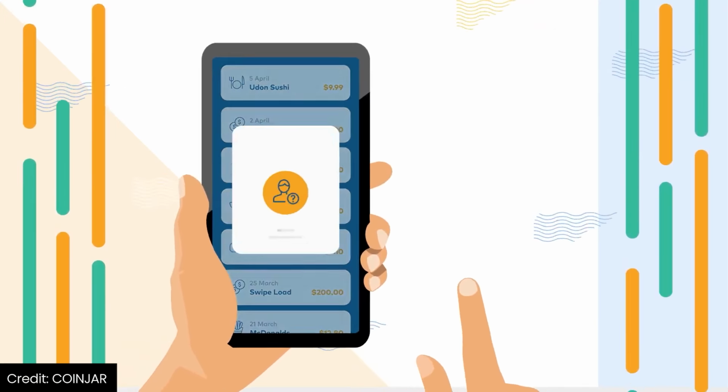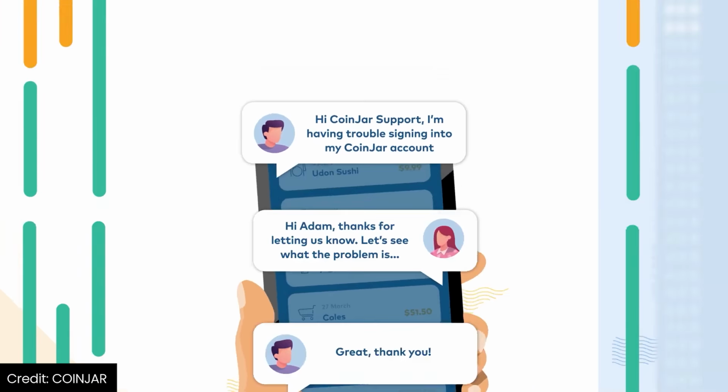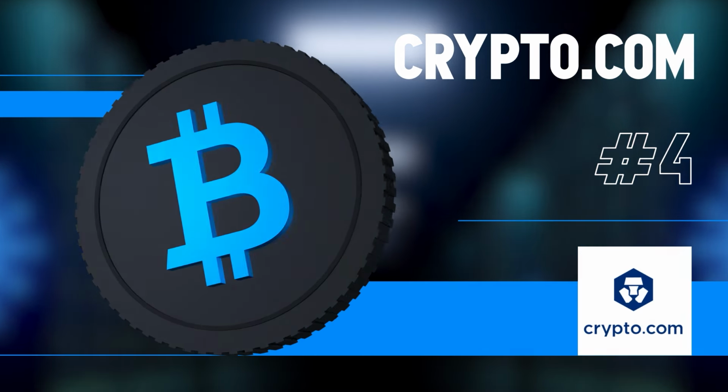Prefer trading on your phone? No problem. Love your laptop? They've got you covered. For smart investors, their recurring buy feature is a game changer. Set up automatic crypto purchases and take the guesswork out of market timing. It's like having a financial advisor in your pocket. Security-wise, CoinJar is rock solid. Quick registration, tight security measures, and full FCA compliance mean you can trade with total confidence. Peace of mind included.